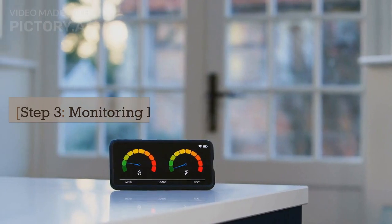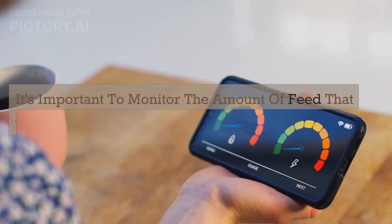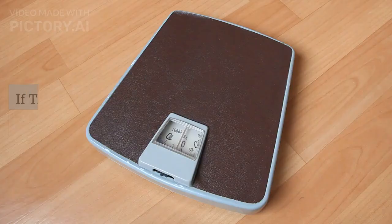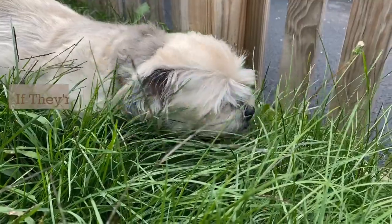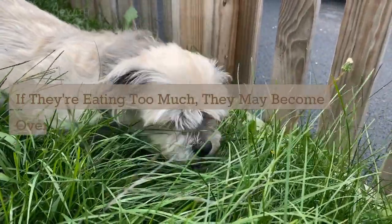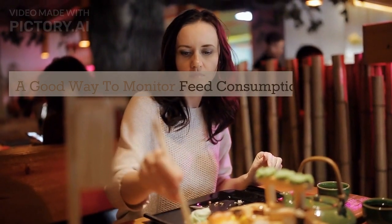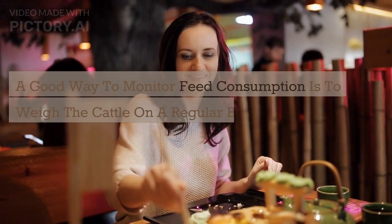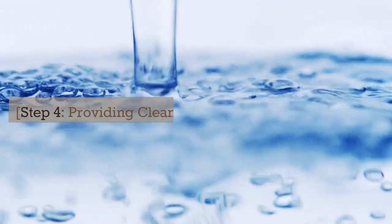Step 3. Monitoring feed consumption. It's important to monitor the amount of feed that your cattle are consuming each day. If they're not eating enough, they won't gain weight as quickly as you'd like. If they're eating too much, they may become overweight, which can lead to health problems. A good way to monitor feed consumption is to weigh the cattle on a regular basis and adjust the feed accordingly.